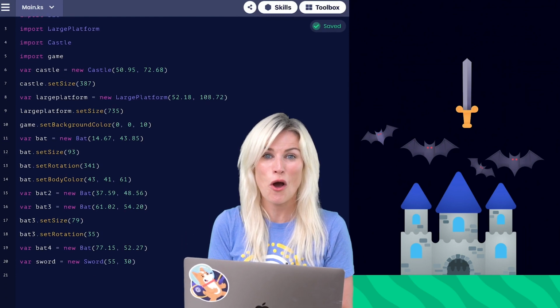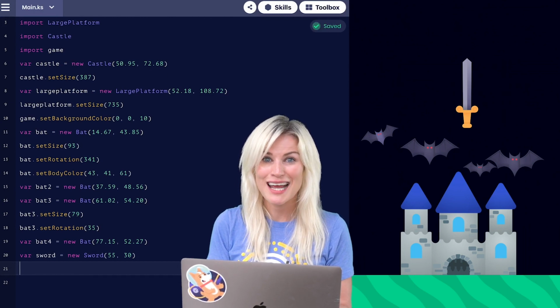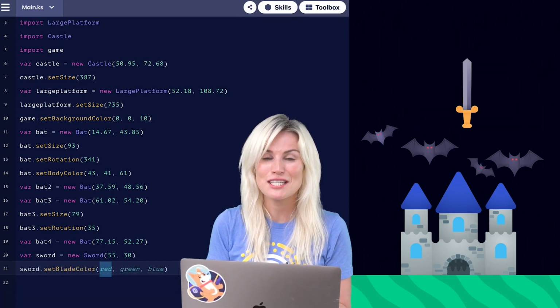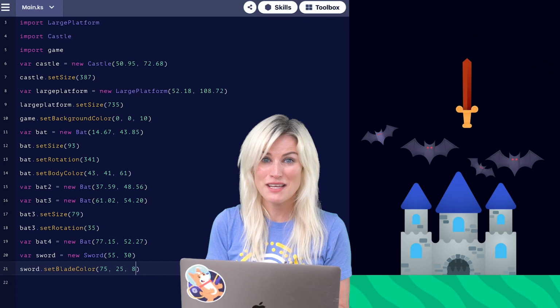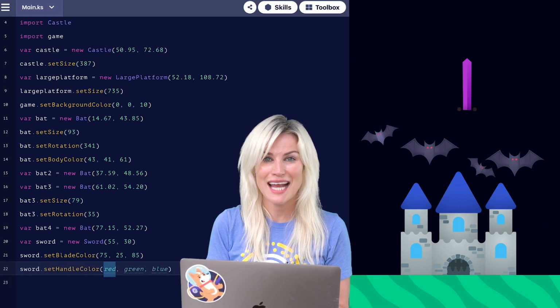Once you drag the sword onto the screen, you will notice that the class and the object have been created automatically for you. The sword has 2 special powers: we can change the blade colour and we can change the handle colour. Let's go ahead and change the blade colour first to purple. Type in sword.setBladeColor 75, 25, 85. Now let's set the sword's handle colour to deep red. Sword.setHandleColor 50, 0, 0.